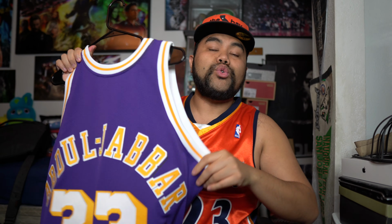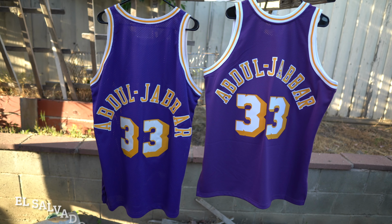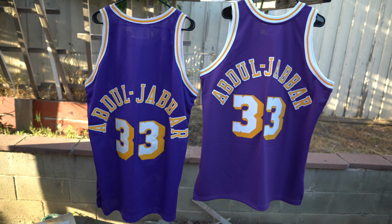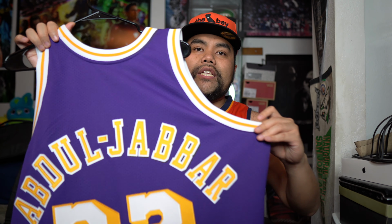So I do have 2 jerseys of Kareem from the Lakers in this colorway, guys, and I have the older El Salvador version. That jersey has a much lower drop, with the name and the curve, which, I'm not gonna lie, makes me feel like I have OCD with this, and that's why I decided to get the newer version, because I feel like it's more accurate to how Kareem wore it back in the day.